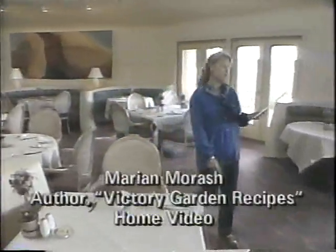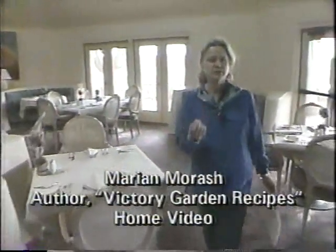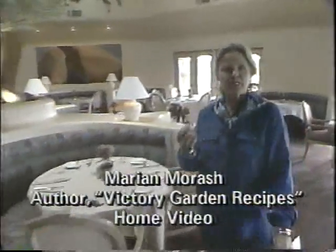Welcome to the Palo Verde Room, a wonderful warm dining room with a distinctly Southwestern atmosphere. You're not going to find a New England boiled dinner on this menu, but if you like peppers and chilies and tomatillos, you've come to the right place. And here's the executive chef, Chuck Wiley. Hi, Chuck. Hi, Marion. That's beautiful.